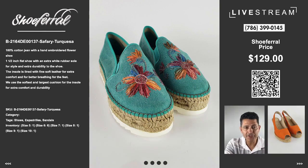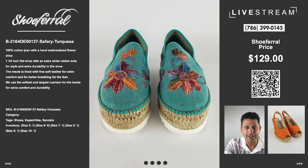Now, there's another one of these, the 100% cotton jean. This one's turquoise, and it still has that hand embroidered flower on the front of the canvas. It's got a 1.5 inch sole with the espadrille. That's all hand stitched with the softest leather on the inside with a little cushion, and it also has that white rubber sole on the bottom. Gives you extra durability and some extra comfort when you're walking around. You can see the sizes that we have here on the left hand side. They've got size 5, size 6, size 7, size 8, size 9, size 10, a bunch of different sizes. That's $129, and you can find that on Traferral.